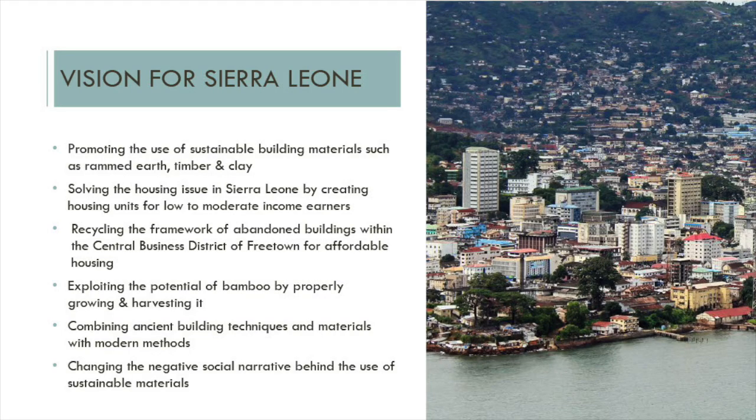Our vision for Sierra Leone, we look at solving the current housing issue in Sierra Leone, as a lot of spaces for rent and to live in are quite expensive. So we would look to bring in more affordable options, as it would be beneficial to the populace.